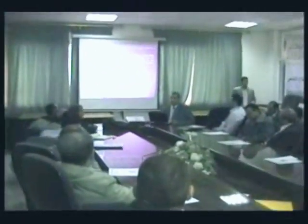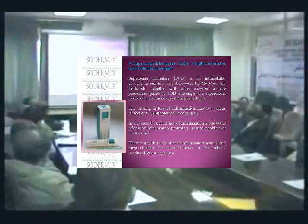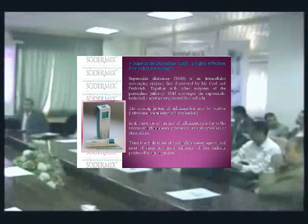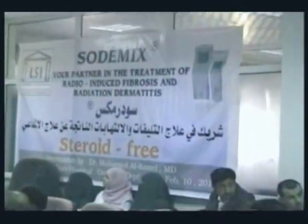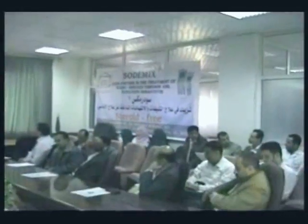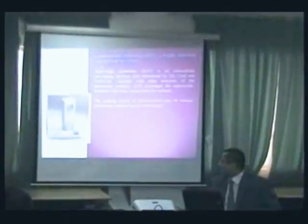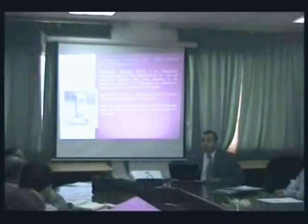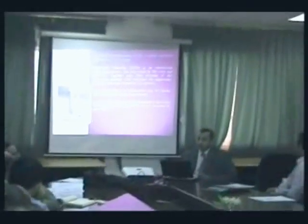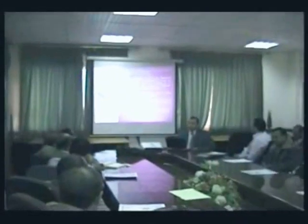Superoxide dismutase is an intracellular scavenger enzyme first discovered by McCord and Fridovich together with other enzymes of the peroxide pathway. Superoxide dismutase scavenges the superoxide, hydroxyl, and other oxygenated free radicals. The causing factors of inflammation may be various: infection, immunological, or mechanical. In all cases, the occurrence of inflammation is due to the release of inflammatory promoters, named cytokines or chemokines.